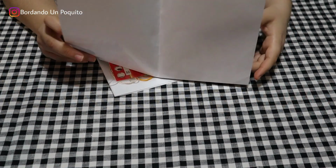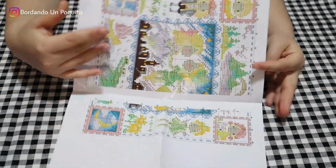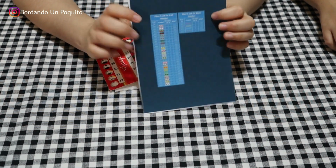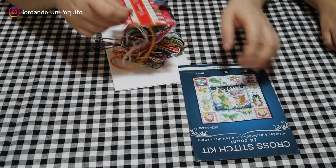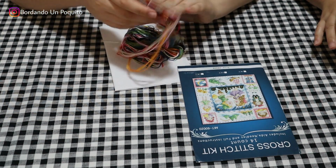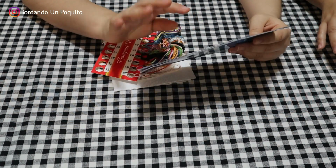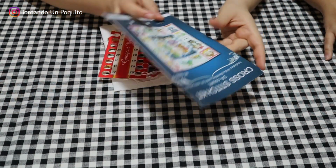And here's the pattern, which is basically printed in the packaging. And here in the back, it also brings the key with the full crosses and with the half stitches. It looks very organized and professional, and it looks like maybe we'll be left with some thread. We'll have to wait and see. Here in the picture, we basically have all the main characters of the story. We have Captain Hook, Tinkerbell, the main characters, which is very nice.